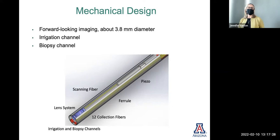So here's a design, and Nikki worked a little bit on this. This was a design for what we call a salpingoscope. Salping has to do with the fallopian tubes. It was a forward imaging system, 3.8mm in diameter, so fairly large. And it had a whole bunch of things.